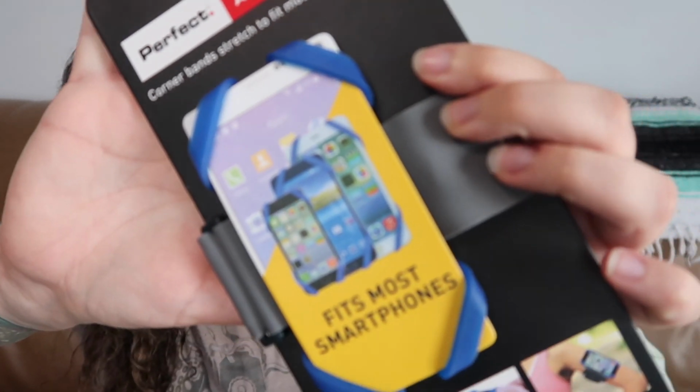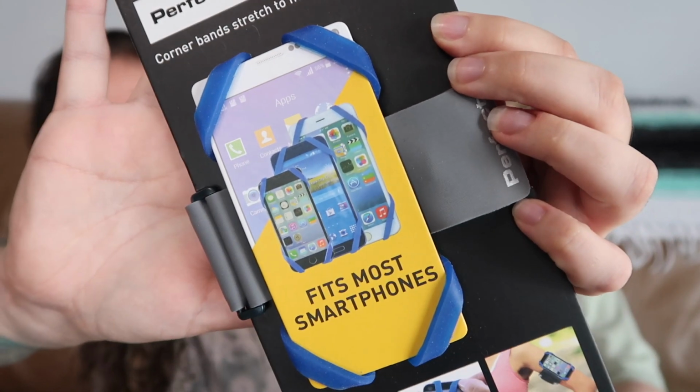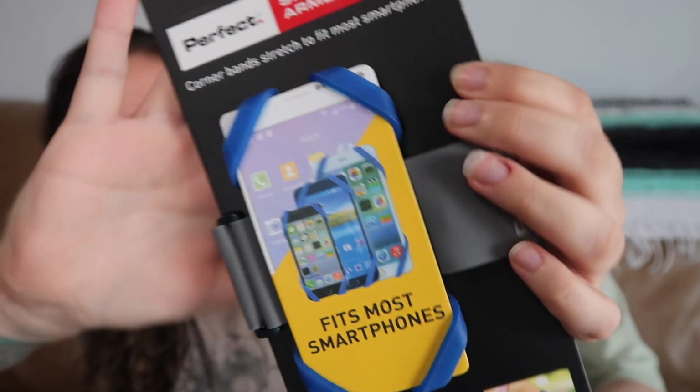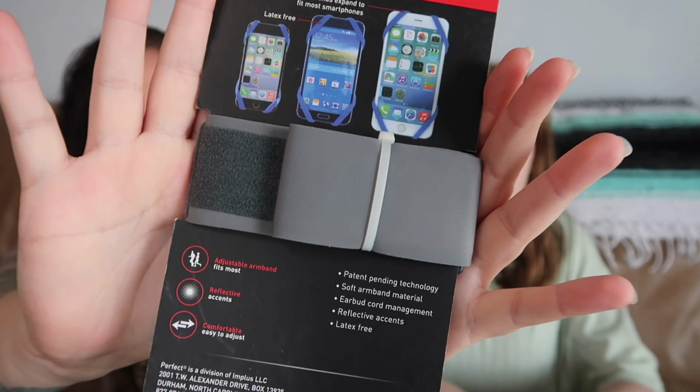All right, this is a perfect smartphone armband. Fits most smartphones, so it's not specific to a certain one. It's flexible. It has a little silicone on the front so that it attaches to your phone and will move around. And then it has a gray armband. Definitely will list that.